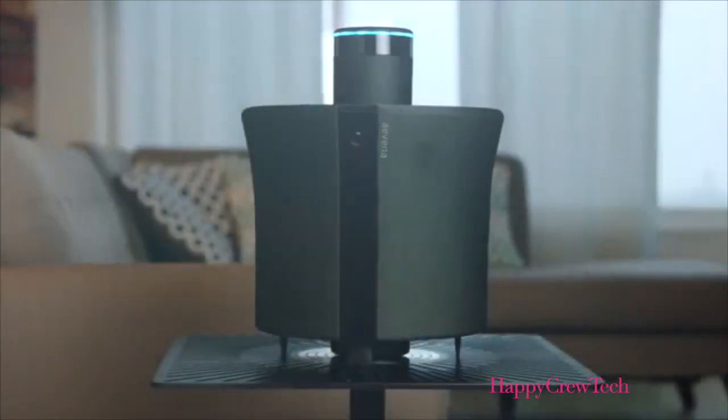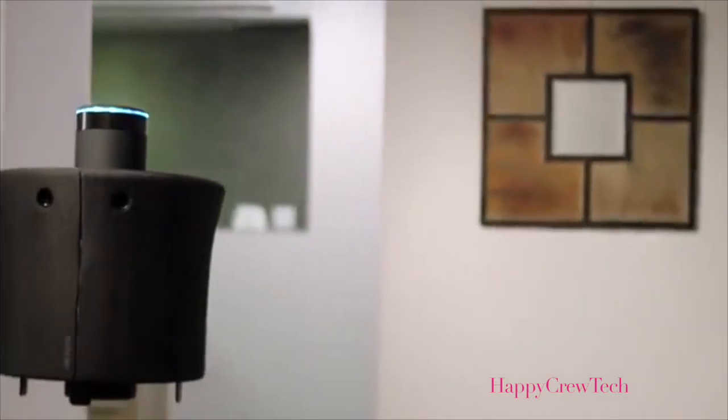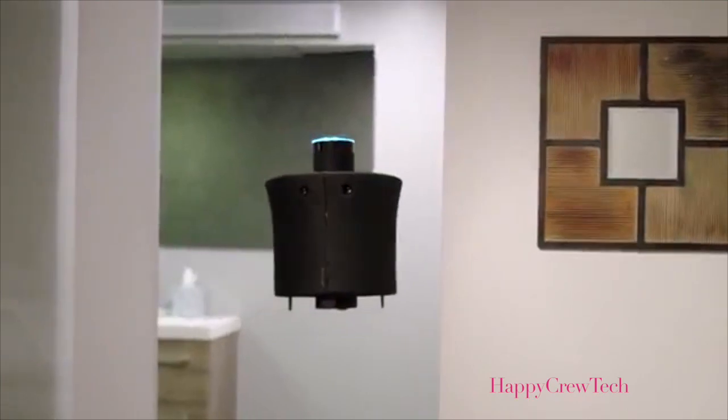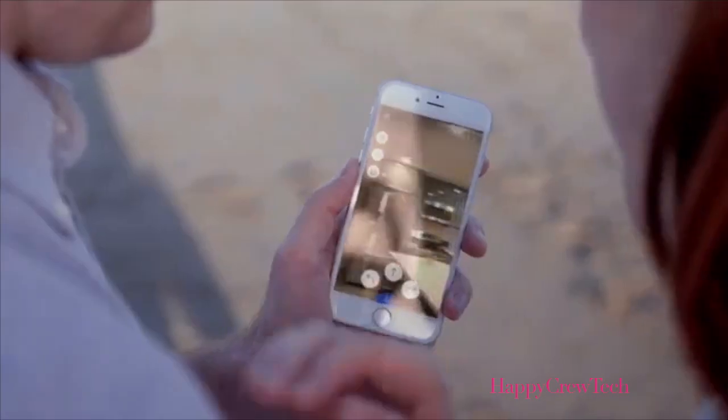This is Air, the flying robot for the home. Using the app interface, simply give it a general direction and it will automatically avoid any obstacles in its way. With its cloud connectivity, you can virtually visit your home from anywhere in the world.